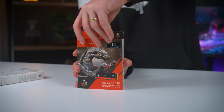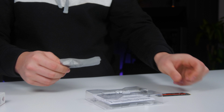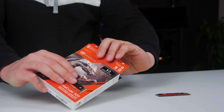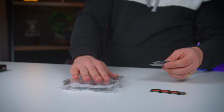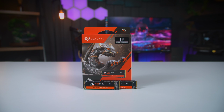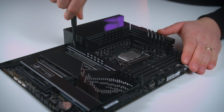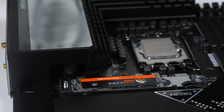Storage-wise, we decided to go with two Firecuda 520 Gen 4 NVMe drives. These drives actually came out of my previous personal PC. They're not the fastest offering by Seagate, with the Firecuda 530s running at 7,000 megabytes per second read and write. However, you will notice a difference in application load times and boot times using these over normal hard drives or SSDs. These are also not a bad option if you want to save a little extra money.